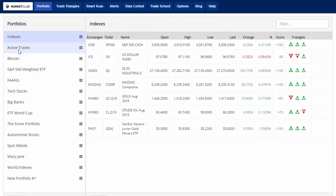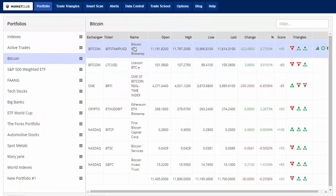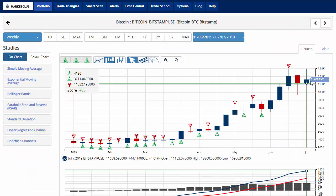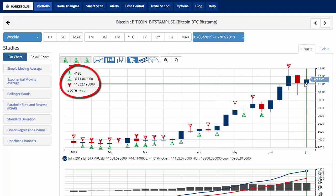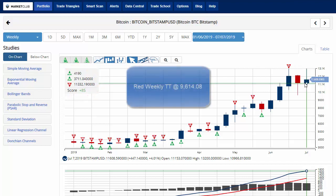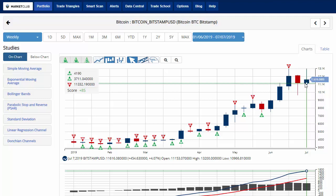We'll take one last look at Bitcoin. Currently up about 3.7% on the day, trading at 11,608.59. As high as a little over 13,000 this week. Still up about 4% for the week, battling back from some of its losses that were a little over 7% last week. Chart analysis scores plus 85, so we're losing a little bit of momentum to the upside, but we're still in a long-term uptrend for Bitcoin. Key level to watch is significantly lower, at 9,614.08. A move below that level would issue a red weekly trade triangle, indicating a move to a sidelines position. So it'll be interesting to see how Bitcoin reacts for the next week.